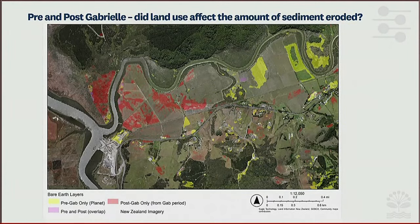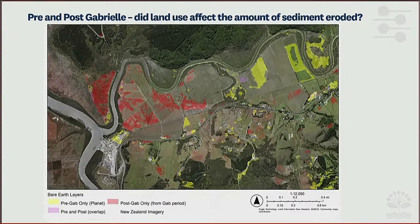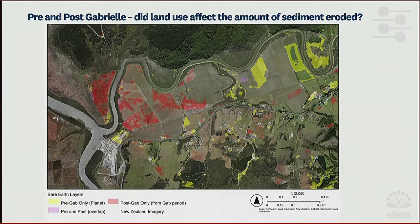around our land use. These sediment heat maps are easy to do. We can align it with all of our other programs that we have, like the freshwater management tool, our other programs and incentives for planting up areas that are prone to erosion, and maybe even expand those.